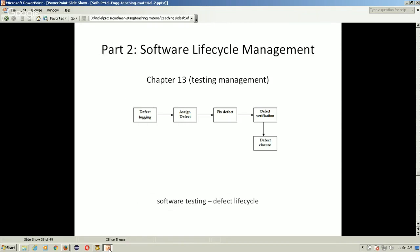Then this defect will be assigned to a developer who had written the source code, or who is now responsible for the source code. So that defect will be assigned to the developer. The developer will fix the defect, and it will be notified to the tester. So the tester will verify if the defect has been fixed. If it is fixed, then the defect will be closed. If not, then again the defect will be opened, and again the same cycle will continue.